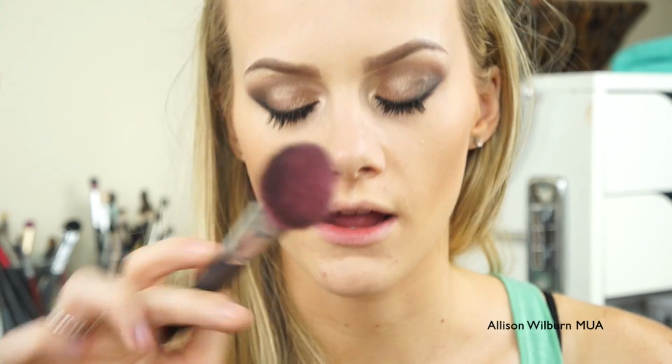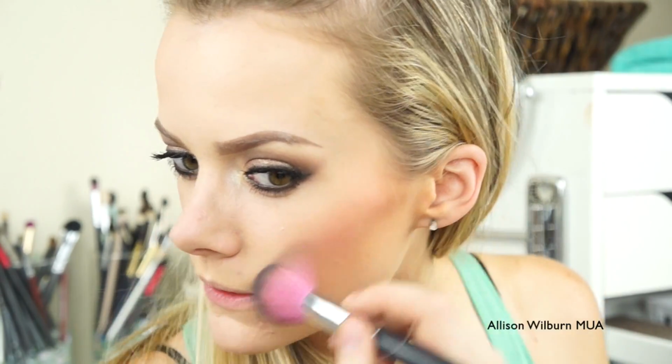I guess I'll use this. This is Heather Silk, I think. Yeah, Heather Silk from Wet n Wild. I'm just going to use this brush. Now this is so pigmented, so I kind of dab it, and that's one dab, and it has all that color. So I dab it off on this hand towel I have right here, and then I'll blend that. That's my blush. Very subtle is what I'm going for.